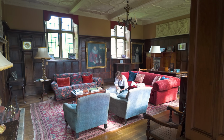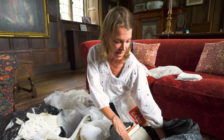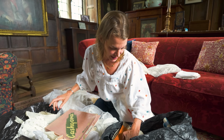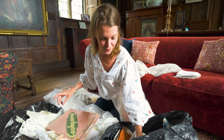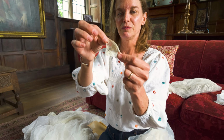In here, there's another box I'm very interested in, and I think this is going to be my last one. And then I'm just going to sit here and sort this all out while you guys comment down below. What are these for? What were these used for? Don't know. People will know. I know you'll all know.